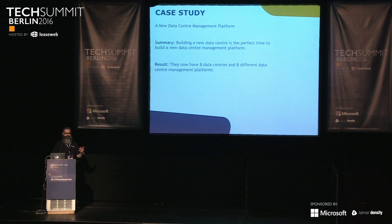And as an engineer now, your job is more difficult because, of course, you want to build things that work across multiple data centers. So you have to code to multiple APIs. On top of these 8 different management platforms and APIs, there are multitudes of other software that people have built to abstract on top of them. And now, troubleshooting any particular team's software can be quite challenging.